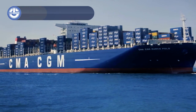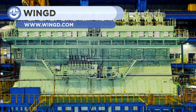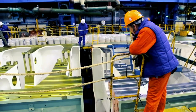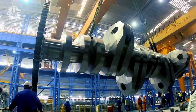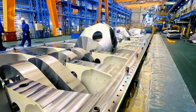The biggest engines belong to cargo ships, and this one is the heaviest to ever exist anywhere in the world. At just 80 RPM, it produces 85,610 horsepower, and weighs more than 2,100 tons. It was designed by the Chinese company WinGD, especially to power large container ships.